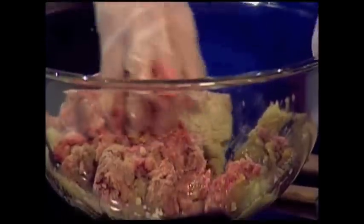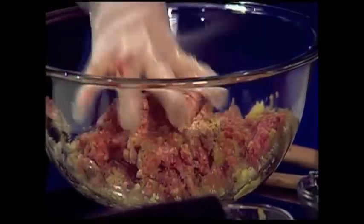Okay, and so you're just mixing those up now. Yep, just mixing these up. Okay. And what am I doing to make the sauce? It's really not that complicated. It looks like it's not going to be enough, but it will.